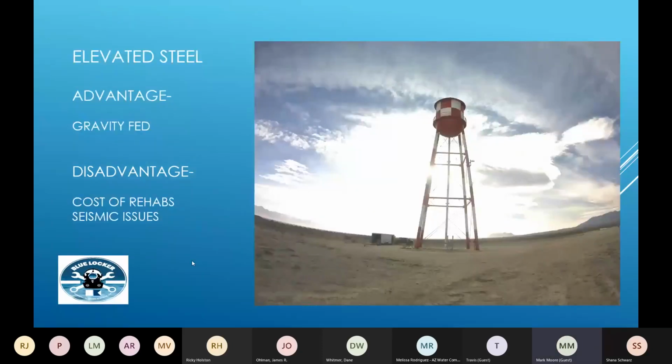Elevated steel tanks, advantage: gravity fed. Past that, I can't think of any. Disadvantages: the rehabs are absolutely expensive. And the companies that are willing to do the rehabs, there's so few that are qualified to do this that they make a boatload of money on the rehabs. Also, I've been up on some of these tanks, and I'm telling you right now, it is a scary deal. But the cost of rehab is one of them.